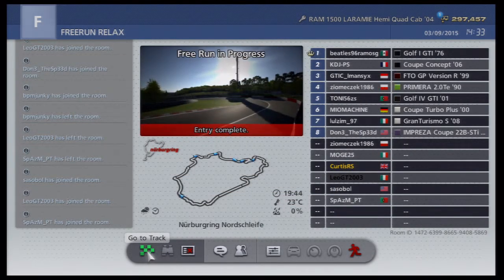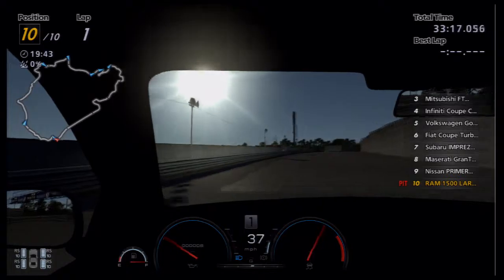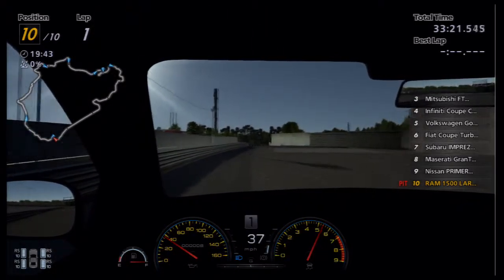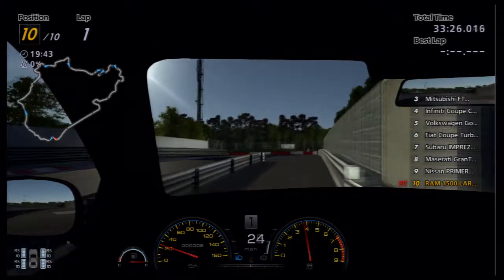There's no one around the start line, sorry, so I should be okay in terms of meeting people. Oh, there's someone just spawned in, okay. Well, looking at that initial pit start, it looks pretty fast at accelerating. So I don't have hopes for this.